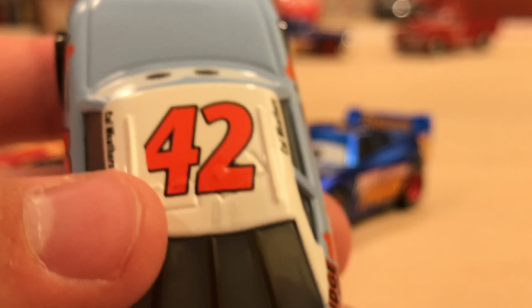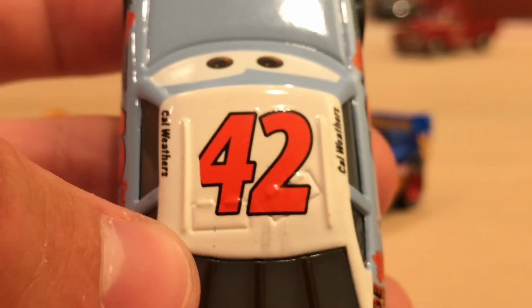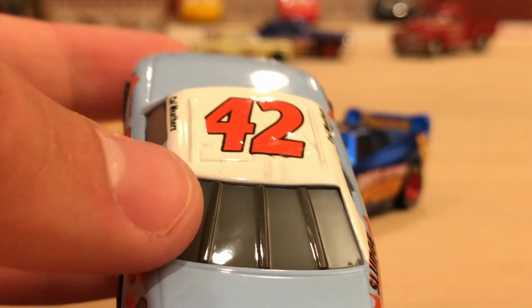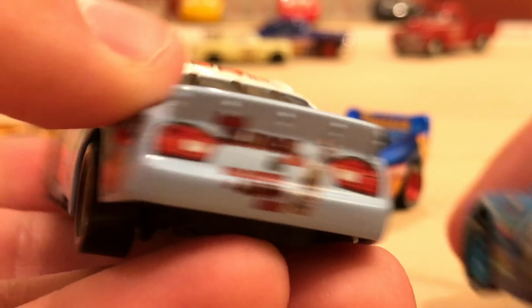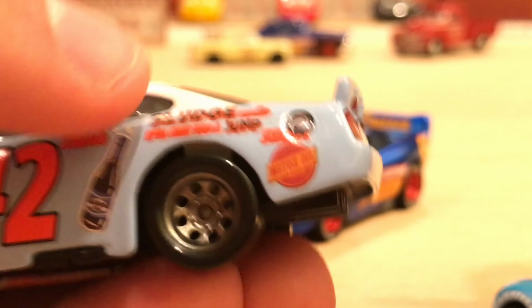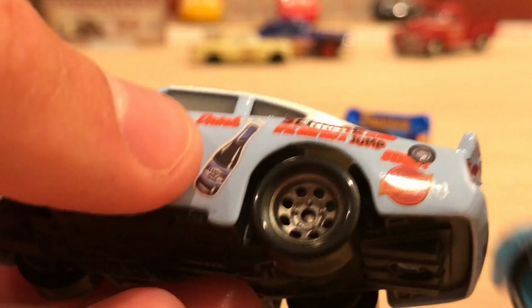Yes, it is just on mine, of course, because on my second one, it does come to a point there. If you can see that the 4 comes to that point. So it looks like I got a little bad decal, but no big deal. It's not a huge deal. Got the roof flaps, of course. Nothing in this back space right there, which is fine with me. Got the gas cap. Same spot as before.